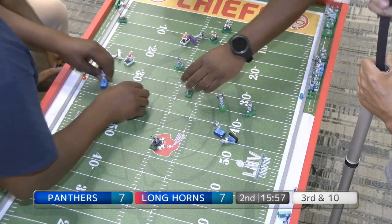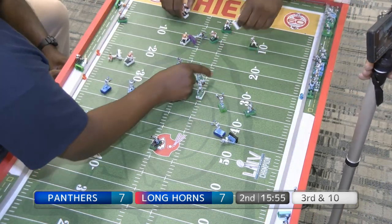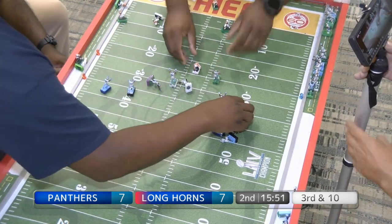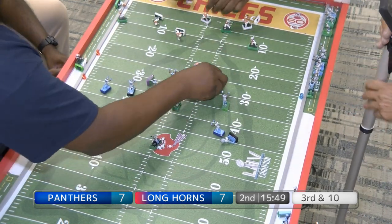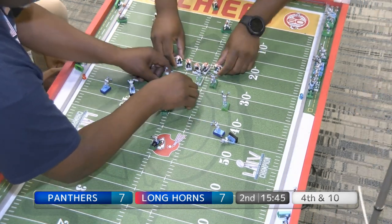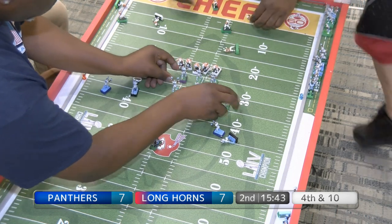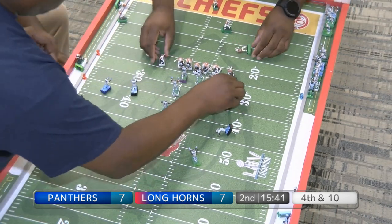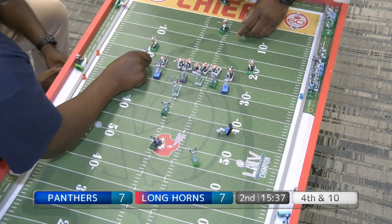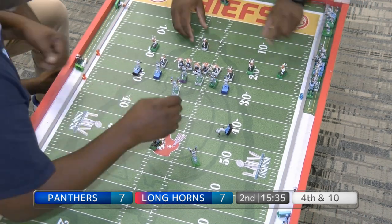Running up a fourth down. What score? 7-7. It's fourth down. 4th and 10. 4th and 10. Score 7-7, Longhorns, Panthers. We got a screen over there, man. Oh, yeah. I got you.